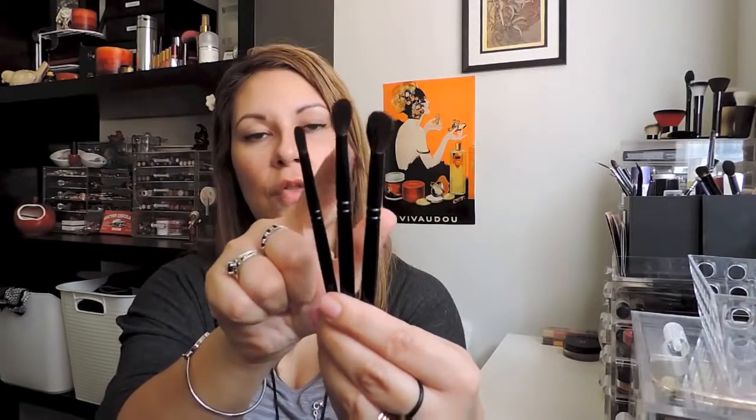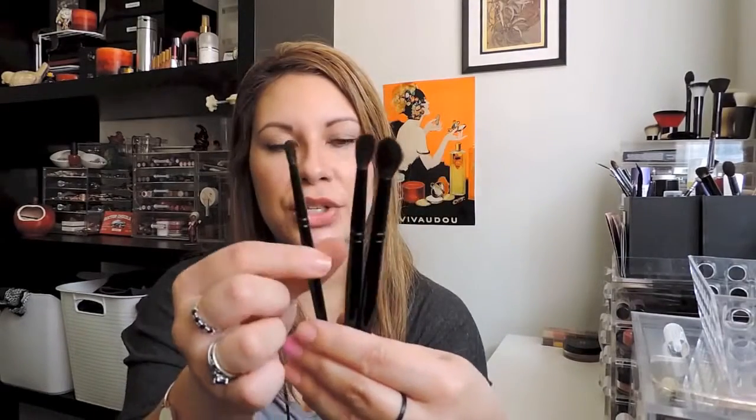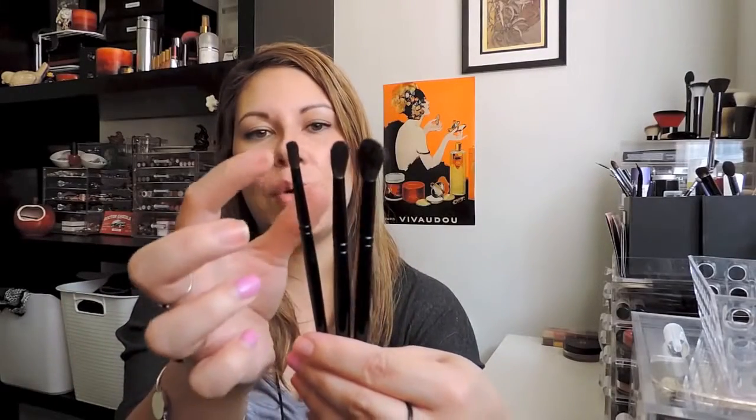They don't have to be locked into that description. But there is 3, 4 and 5, and they pretty much run from large, medium and small. As you can see, the handles of these two, the 3 and 4, are fairly similar. They're just slightly smaller around the ferrule, and same with this one. It's a little bit narrower, obviously to compensate for the size of the bristles.